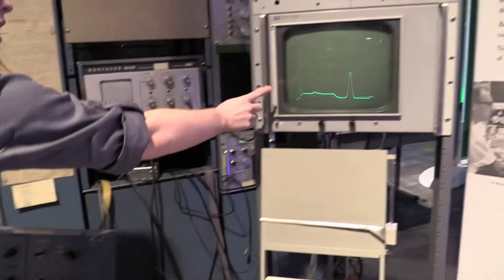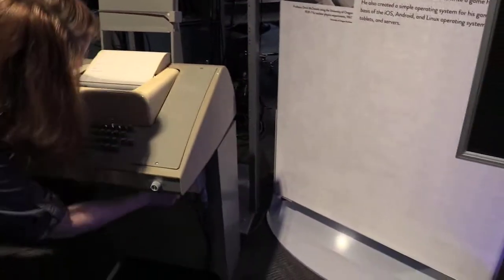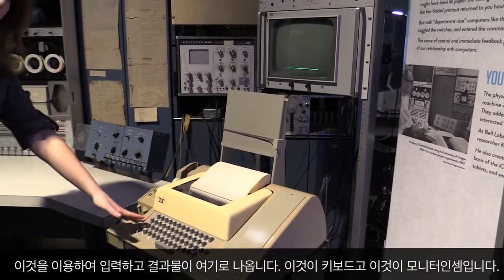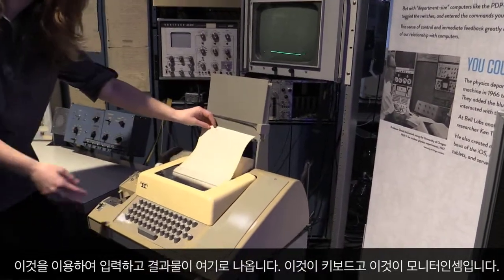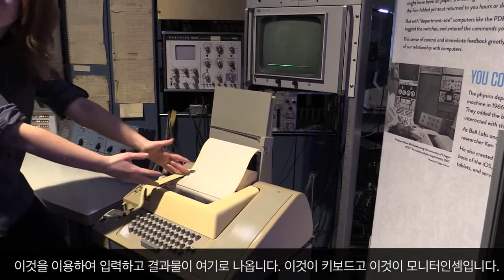You turn on the teletype and you can enter commands at the teletype. Okay, so I can do things to the screen. So this is where you enter commands. This is where you get output, input, output. You have no monitor. This is your keyboard. This is your monitor.